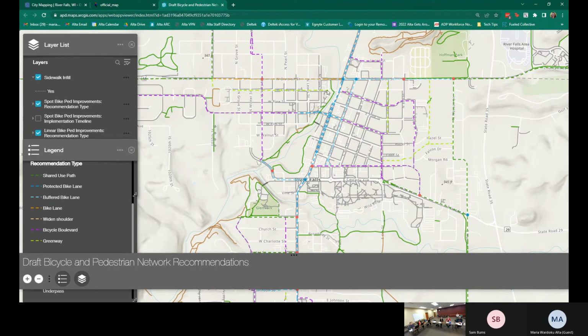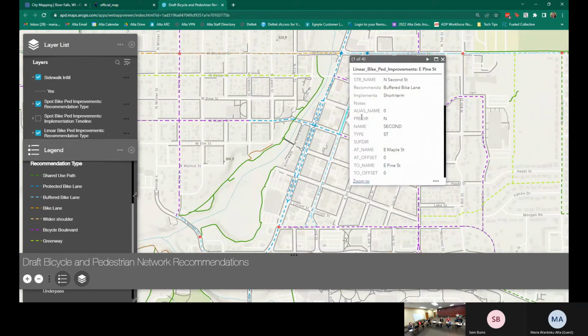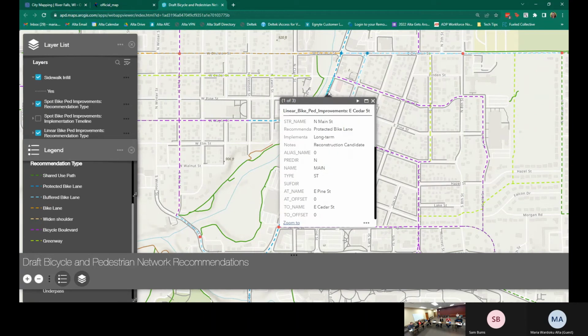I guess I had questions tied into that, just from the Main Street, even Second Street corridor, what your thoughts were on how those function. Yes. So what we're showing right now on Second Street is a buffered bike lane that could be done in the short term. And then on Main Street, with the volume of traffic there, we'd be wanting a protected bike lane. But that would be a long-term project.